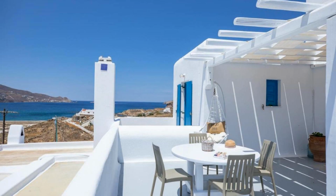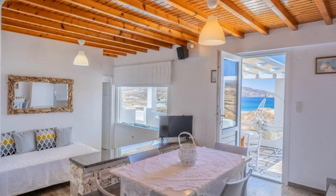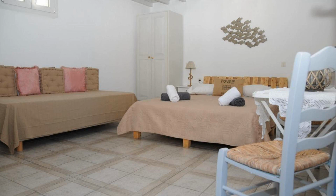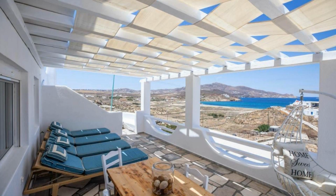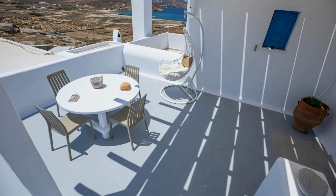Now you are watching a 4-star hotel. The location of the hotel is good and guests love walking around the neighborhood. There are 10 types of rooms available on booking.com. You can book online and enjoy it. You can see more than 100 reviews of this hotel on booking.com. Its review rating is 8.8, which is fabulous.